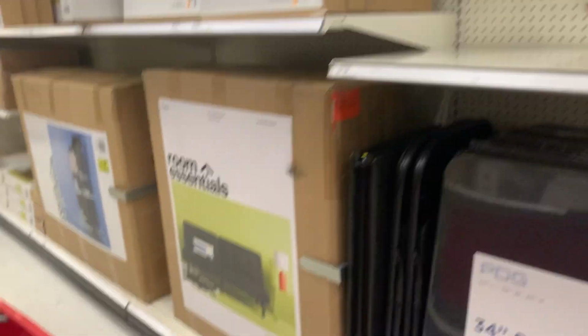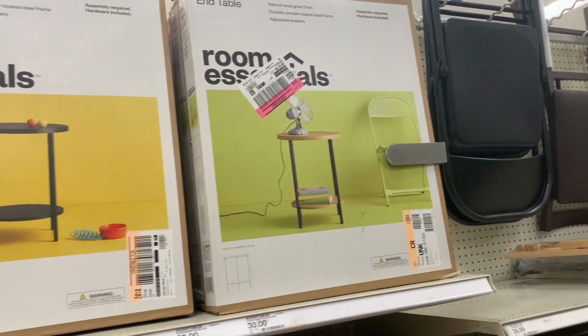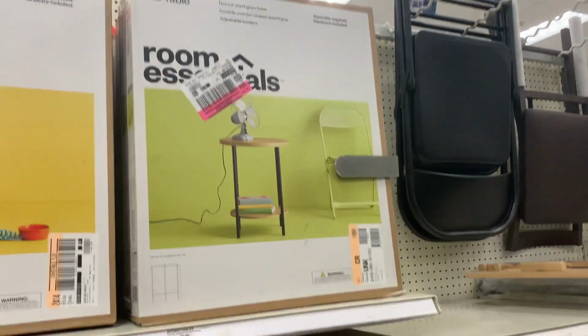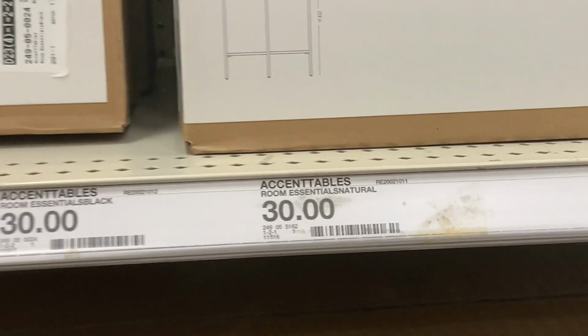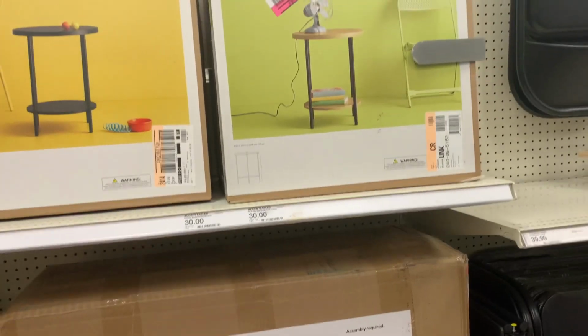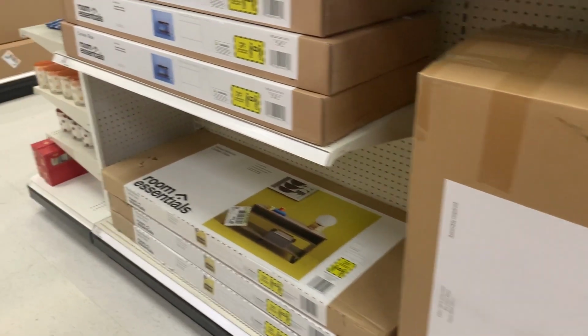Lots of put together tables. I kind of have something like that in my room right now, but I really like that wood finish. And again, $30, literally run. Because that is not what I paid for the last table I got from Target either, so love that.